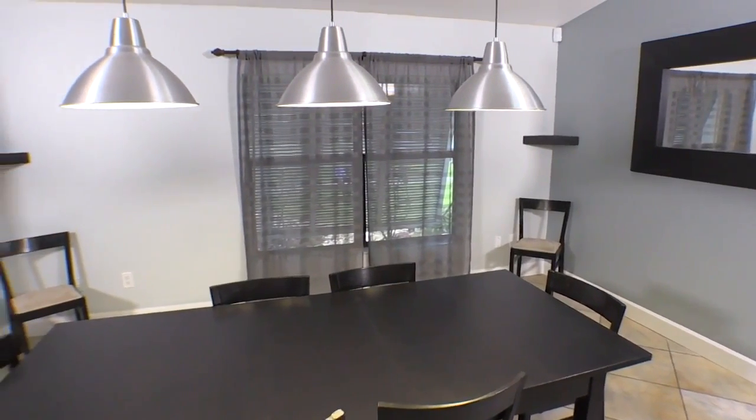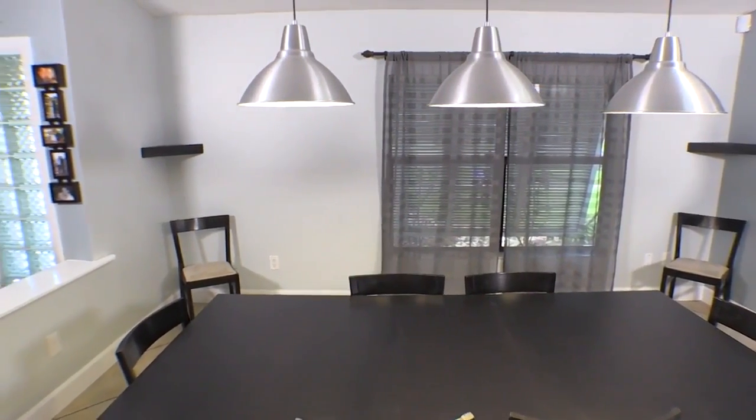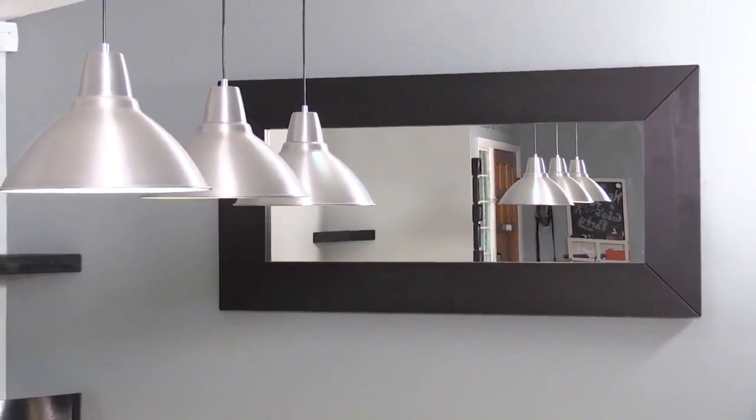Right. So basically in this room, we had a pool table here for almost 8 years. Okay. We just got rid of it because we are a large family of 5. Right. I love to entertain and I love to cook. So it's my favorite thing to do. So we moved the dining room table over here and we just need to spruce it up. It's boring and it's bland.